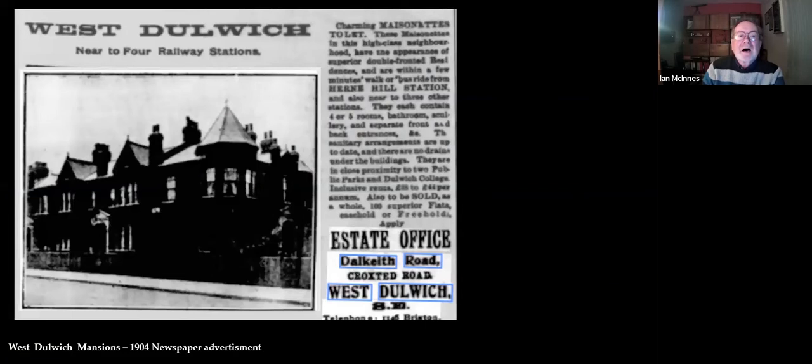High-class neighbours, the appearance of superior double-fronted residences. If you've ever looked closely at West Dulwich Mansions, it does look like that. It is designed to look like bigger houses, because the entrances to the flats are between the maisonettes. So although you have one entrance, you do have, in fact, four doors. So this is the advertisement.